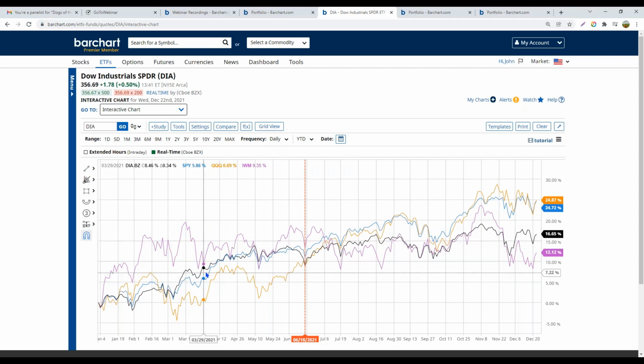Here's our black line, that's our Dow. The Dow had our dogs, and our dogs were outperforming the S&P and the NASDAQ, the Qs. The S&P has a combination of value and growth stocks. The Qs are more growth or technology heavy stocks, an ETF. So our portfolio was outperforming up until about June.